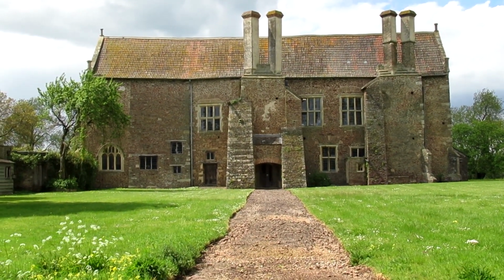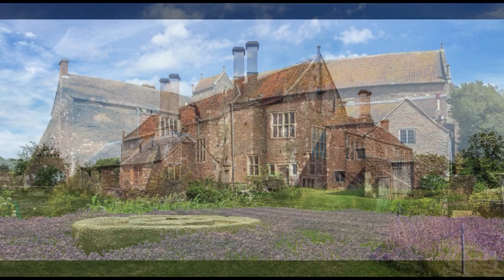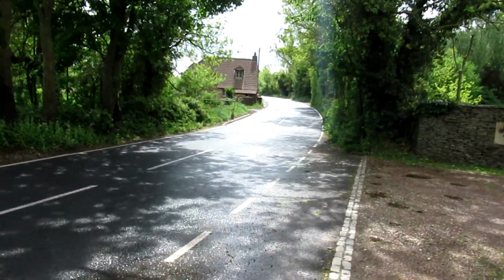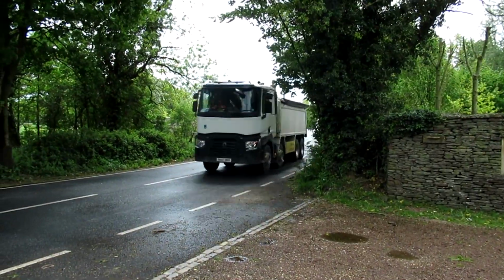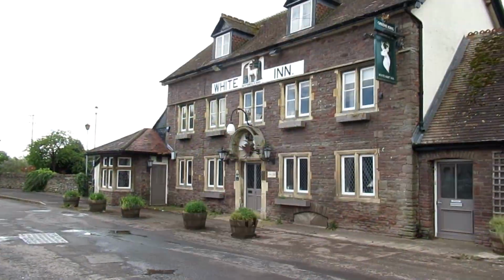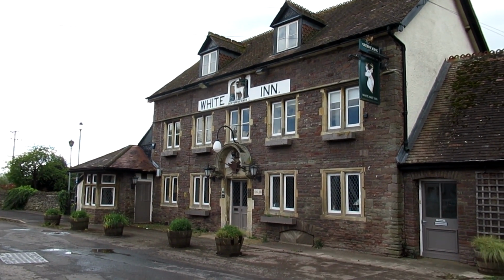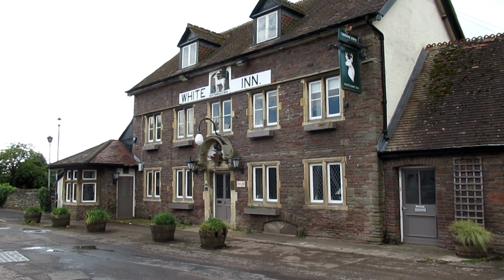I'll see if I can get some more pictures of it. It's a little bit dicey because it's on this main road that gets used a lot by like heavy goods vehicles. Oh, there's another pub, the White Hart. It's a white stag. Green King pub, that's the brewery.